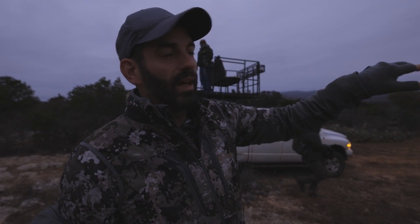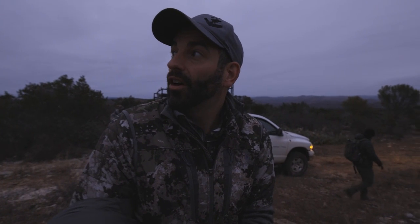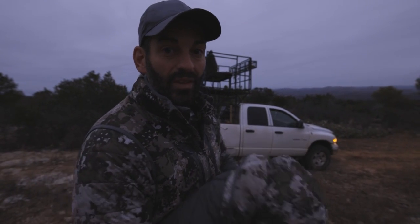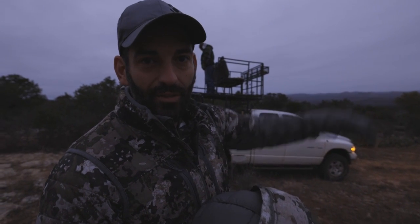First spot this morning, we're going to walk up on this hillside and glass. From there we can see the whole valley. There's hanging fog up on the mountains behind us and a little bit of moisture in the air, so getting light a lot later today than it did yesterday. Hopefully that has the deer moving later too. I'm excited to get up here. It looks like you can just see forever on the other side.